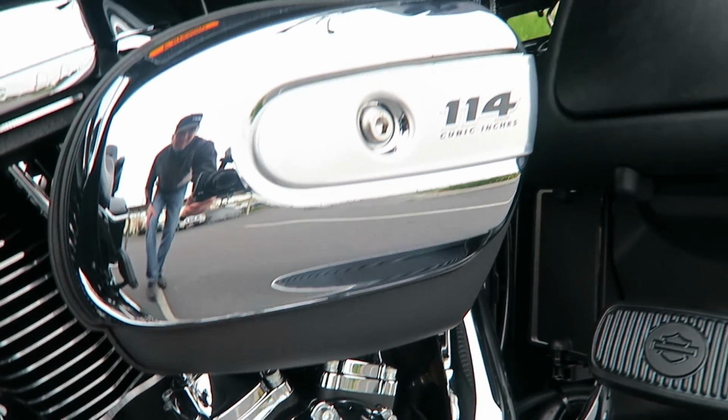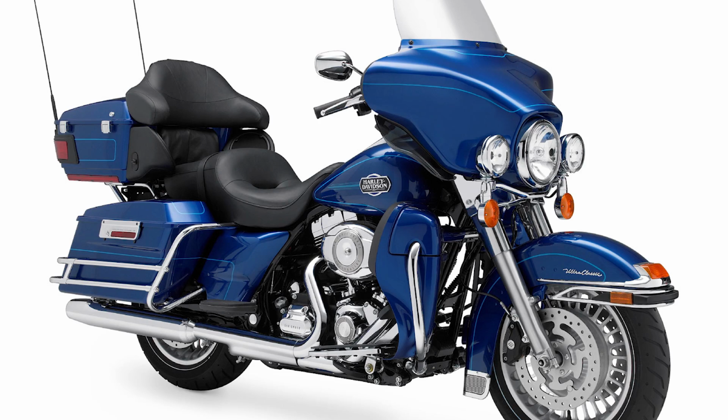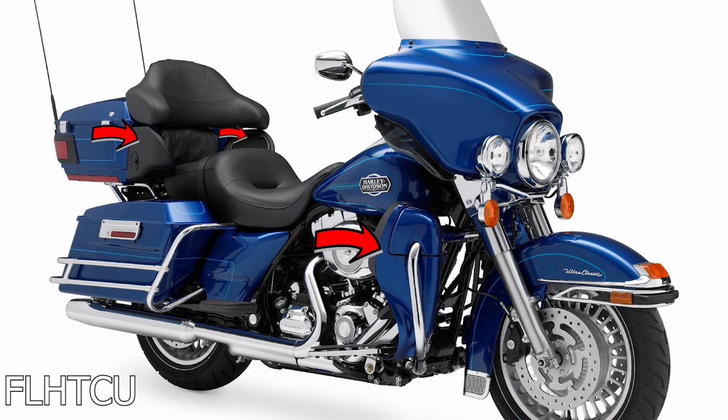So the third and final Electroglide in the 2009 model year is the Electroglide Ultra Classic. This was the top tier, the highest of the three bikes, again not including any CVOs. But what you got above and beyond the Classic is the lower leg fairings on the Ultra, and you got two additional speakers backed by the passenger. So a total of 4 speakers as opposed to the 2 speakers on the Electroglide Classic.